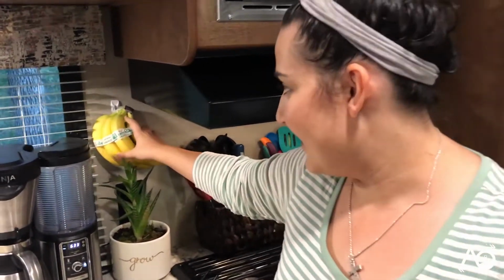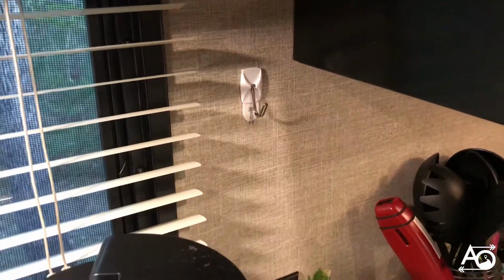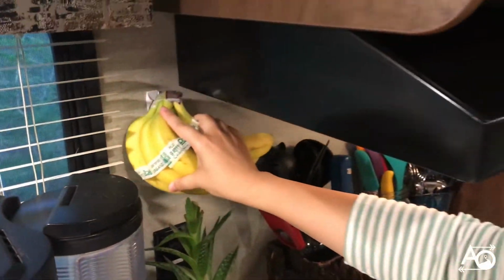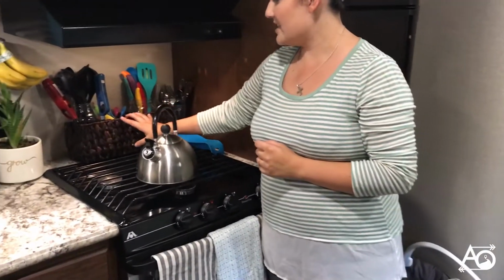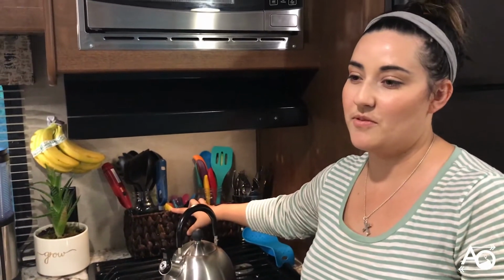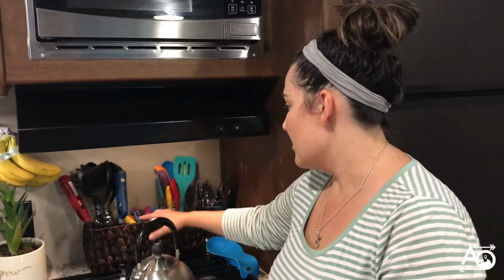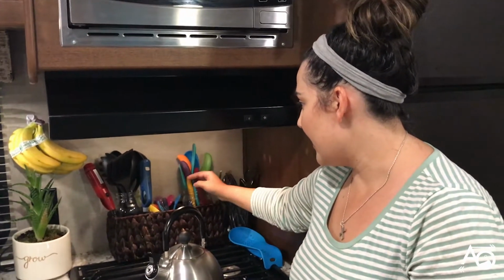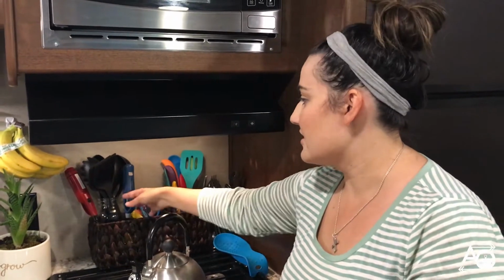Over here we have our handy dandy banana hanger. It's just a command strip that we had. I'm surprised it honestly holds the bananas, but it does, so we leave it. This basket we just had at home. We try not to buy too much stuff for the RV just because you could literally buy everything and it's so expensive. So we just keep some of our knives up here, that way it's away from the boys. Some of the utensils that we use.